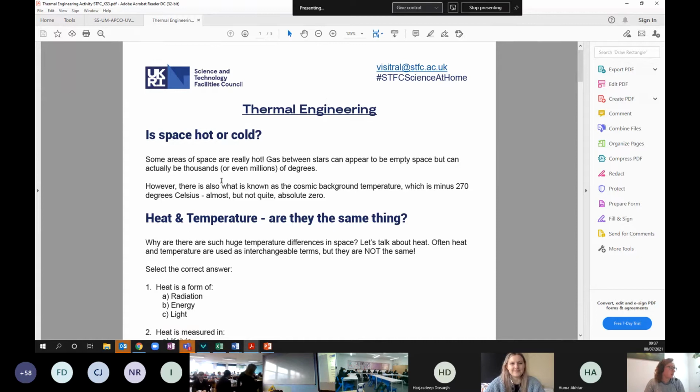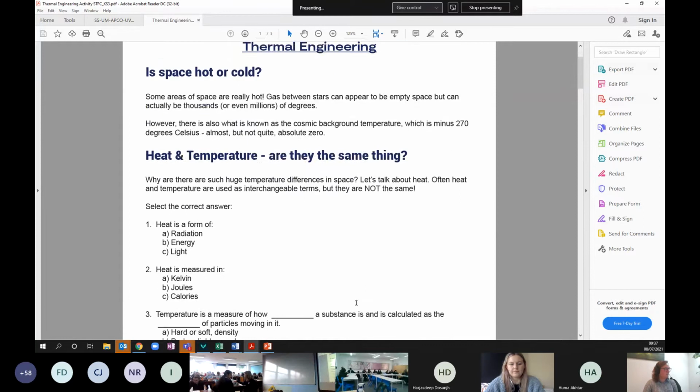Okay, so the worksheet starts with a question: is space hot or cold? The answer is it's both. There are patches of space filled with gas that can be millions of degrees Celsius. It's really, really warm. And there are patches of space that are empty, that are close to the temperature absolute zero, which is the coldest temperature in the universe. So space is both hot and cold, and the spacecraft that we have to design have to put up with these temperatures some way or another.